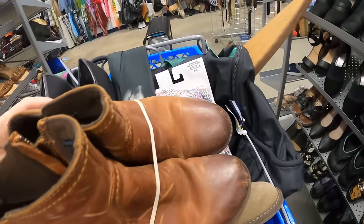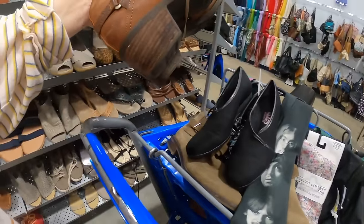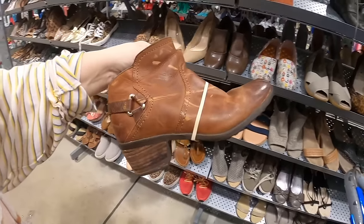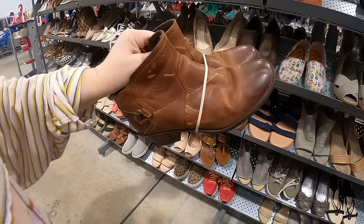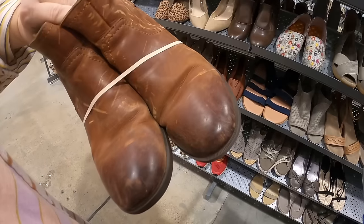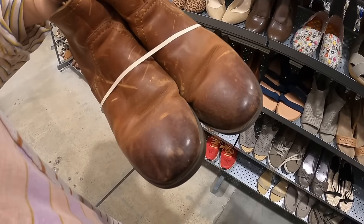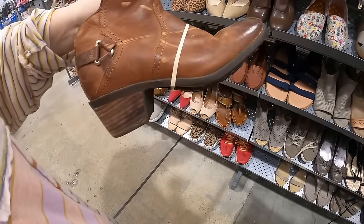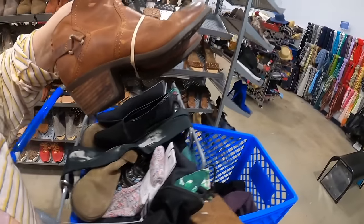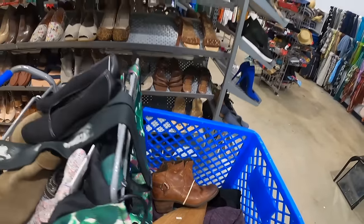Oh, they're Tevas. Man, I like those. Now, see, they may look a little distressed, but they're supposed to look that way. I like that look. I like the darker toe tip, the lighter on the other part. I'm going to look those up. They did not mark them up at all. I really do like the color on that.